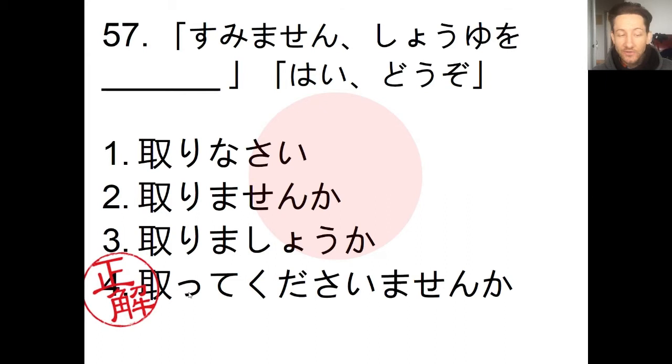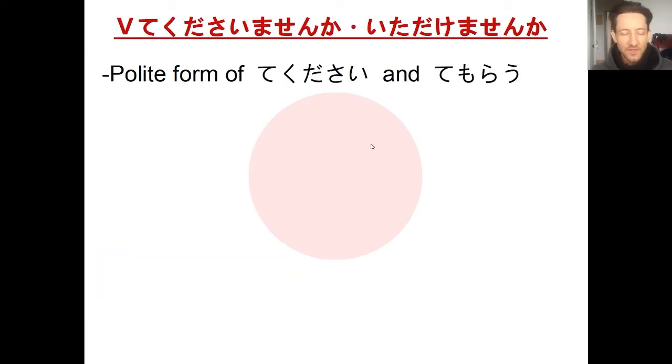Instead of saying, 取って or 取ってください, they're saying 取ってくださいませんか? So they want to use extra polite Japanese. And that's what we're going to look at today in our little wrap up here, is using てくださいませんか or ていただけませんか to make a really, really polite request.